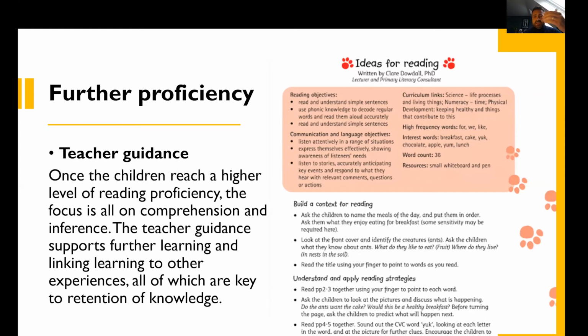You've got: name the meals of the day, put them in order, look at the front cover, identify pictures and creatures, and what do they know about these creatures. So you're building upon the text as a cornerstone of further learning, but without looking at individual vocabulary, individual words, and breaking them down phonetically like you did at the beginning. But again, this is still applicable to all the different year groups, because you're asking questions that are specific to the text, or to questions about images in the text, and you're extending that knowledge slowly, putting brick on the wall.